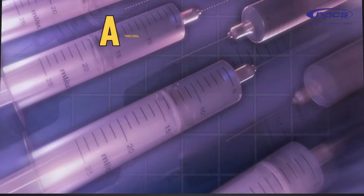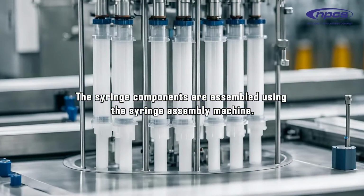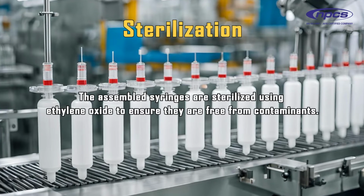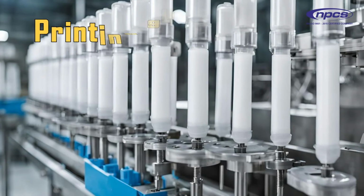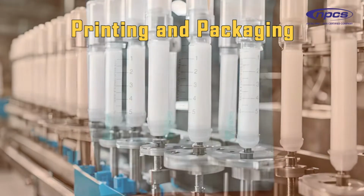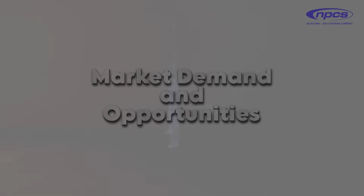cleaner. 4. Assembly. The syringe components are assembled using the syringe assembly machine. 5. Sterilization. The assembled syringes are sterilized using ethylene oxide to ensure they are free from contaminants. 6. Printing and packaging. Measurement scales are printed on the syringes, and they are packaged using the packaging machine. Market demand and opportunities.